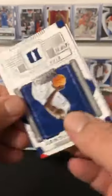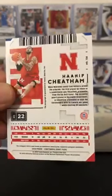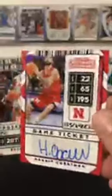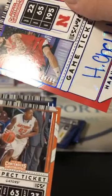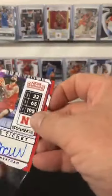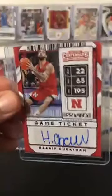Our auto might be behind here, guys. Hanif Cheatham. Neef Cheatham from Nebraska. Alright, not the auto we're looking for, but this one is also numbered to 99. Bradley Beal, Devin Booker. Not the auto we're looking for. That was a nice numbered one too, to 99. Numbered to 99.